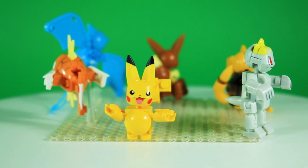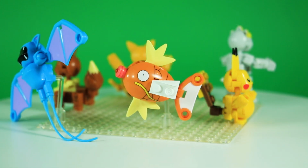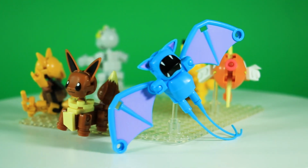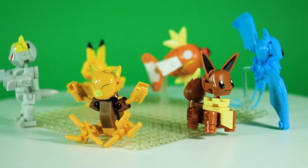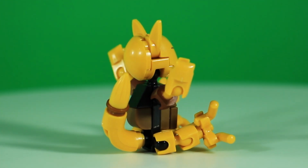Some Pokemon I'd love to see are Diglett, Jigglypuff, Mewtwo. Those are 3 off the top of my head. Let me know in the comments which Pokemon you're excited to see in future Mega Construx sets. So I'm going to go in alphabetical order, starting with Abra.